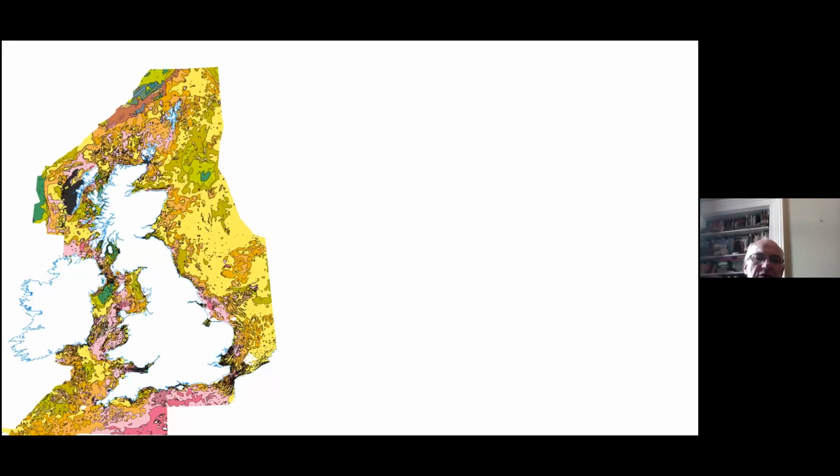And the other part that we did, well, we actually take samples of the seabed. And this map looks really quite interesting. It's got lots going on. The yellows are where there's sand at the seabed, and the greens are where there's mud at the seabed, and the purpley colours are where there are conglomerates and gravels at the seabed, and the black areas are where there's rock at the seabed.